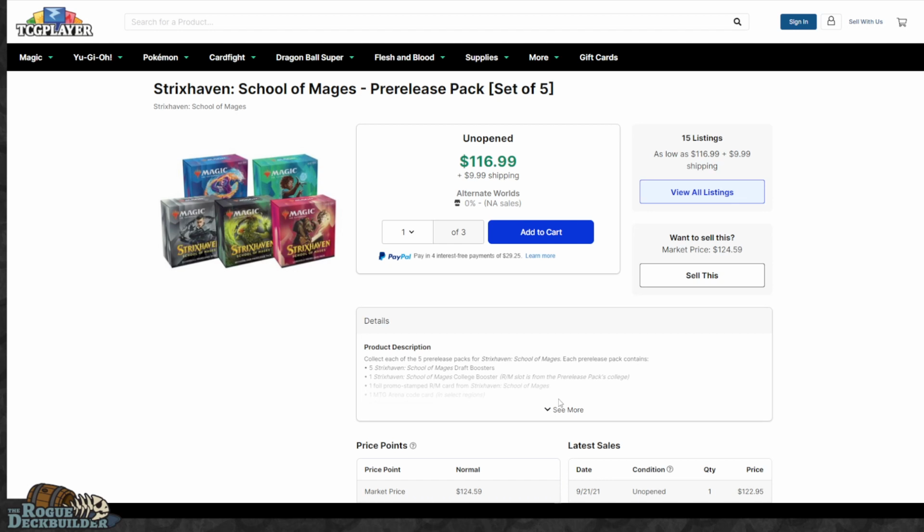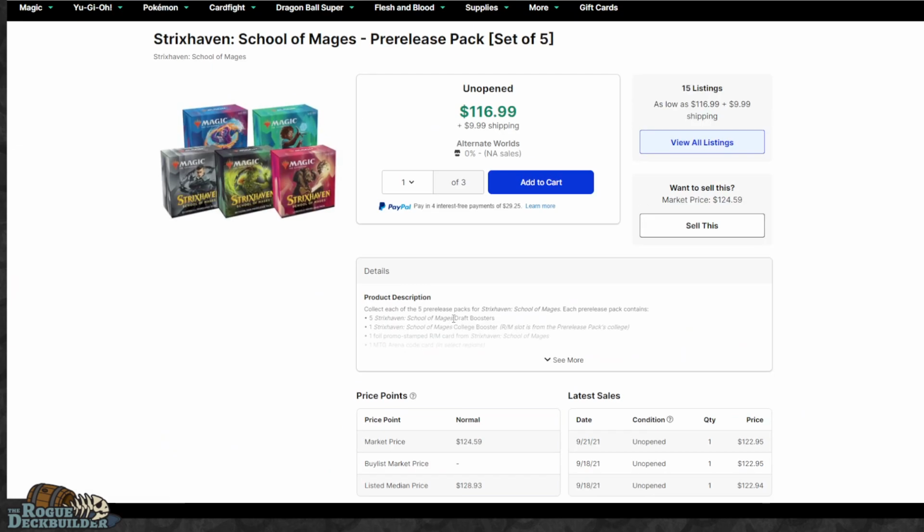Very, very good product as far as having the draft packs in them. So this is the only way to get draft packs at the moment for Strixhaven, because I can't even order draft boosters. So I wouldn't wait on these either. I think they're going to dry up pretty soon. And the cost of these is $18 a pack. So if you wanted a whole set of 5, maybe that's how I should try to sell them actually. It would be $90 for a set of 5. So you're saving quite a bit of money here compared to the TCGPlayer price on the Strixhaven pre-release packs.